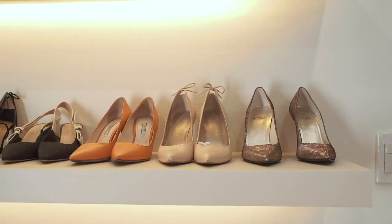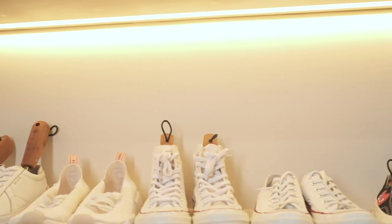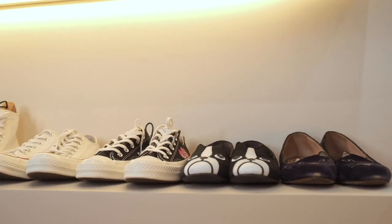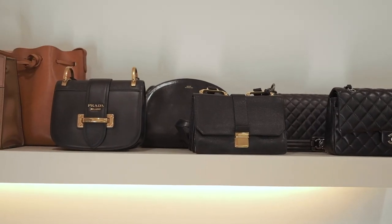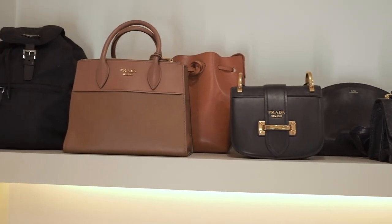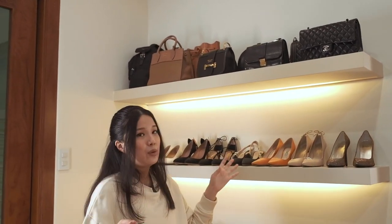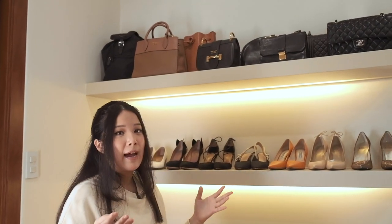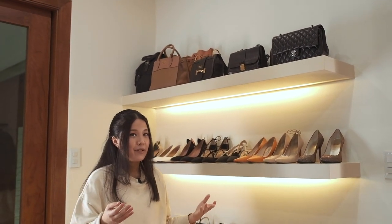And all my formal ones are at top, and the ones that I'm going to reach out more are at the bottom. And then over here on top are my bags. I have a curated selection of bags. As you can see, it's not as colorful. It's just a range between camel tone to blacks. I just feel like black works with everything. So that is the reason why I only have those items.